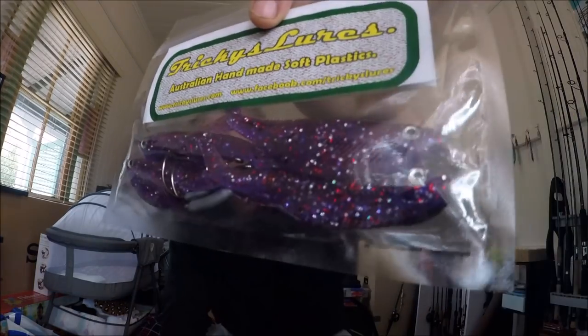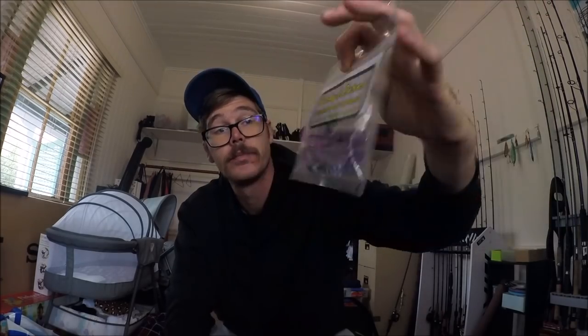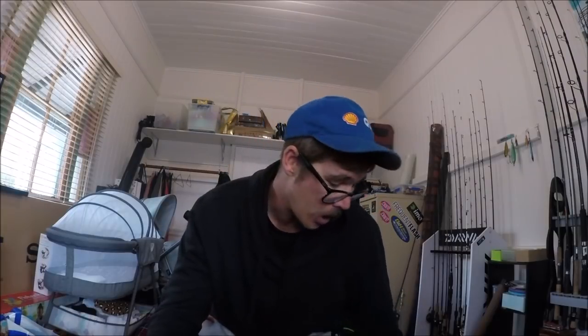I'm going to start off with these ones from Tricky. They're pretty cool. Comes in a packet, just soft plastic swim baits with weedless hooks in them. Can't go wrong, nice color. But what I found from these guys that is pretty damn awesome is these, bro. Might just look like a spinnerbait to the naked eye. I was trying to look for something different. I do use a lot of spinnerbaits, but have a go at this.